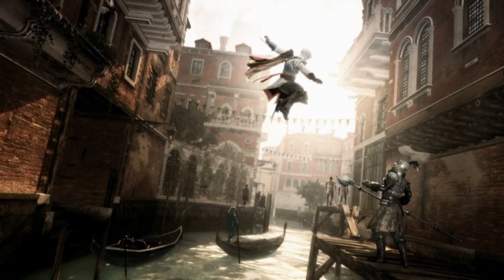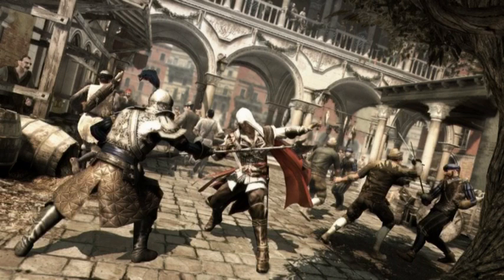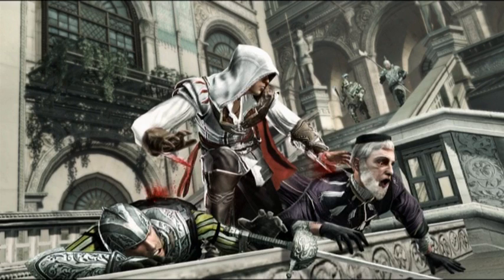And then in this one you've got again Ezio just coming down from the roof, about to finish this guy off. Again, more battle scenes. And this is a cool screenshot. This shows off the new dual kill in the game. So you can kill 2 people at once in the game now, which is awesome.